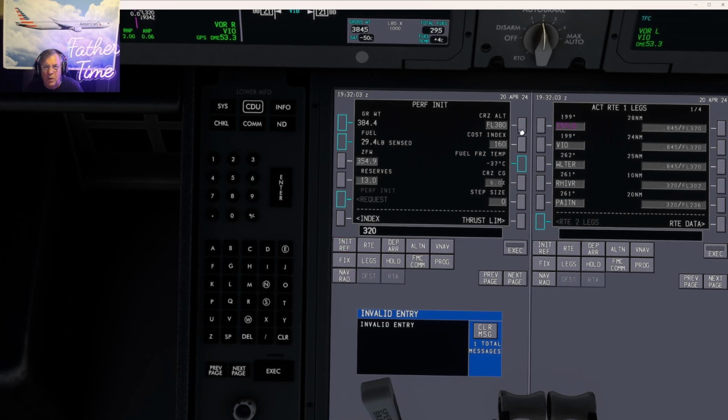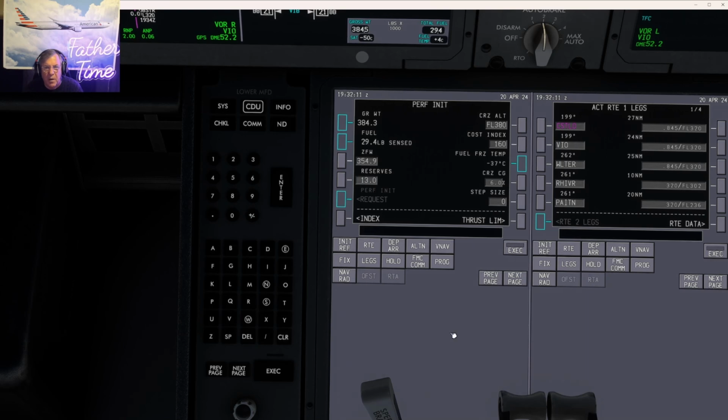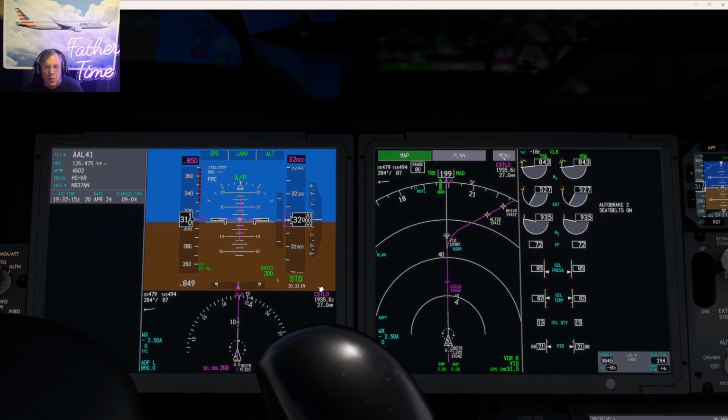Huh. Why won't it let me take that flight level 330? We're at 32. I should take it. Don't know why it's not. We'll just do it in vertical speed and level change.